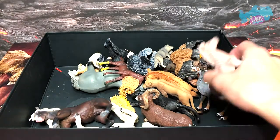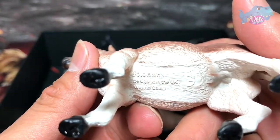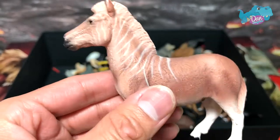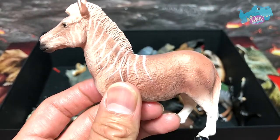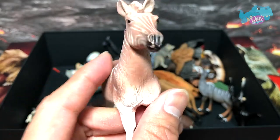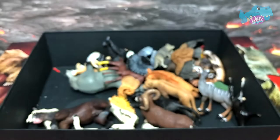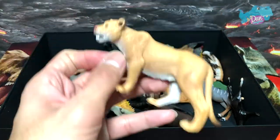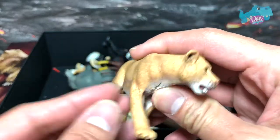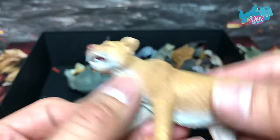Wow, what about this? This is actually a quagga, right? I think so. This should be an extinct animal. I'm not too sure. Are you guys able to tell me? Is this still alive? Looks like we have another lioness. Nice.